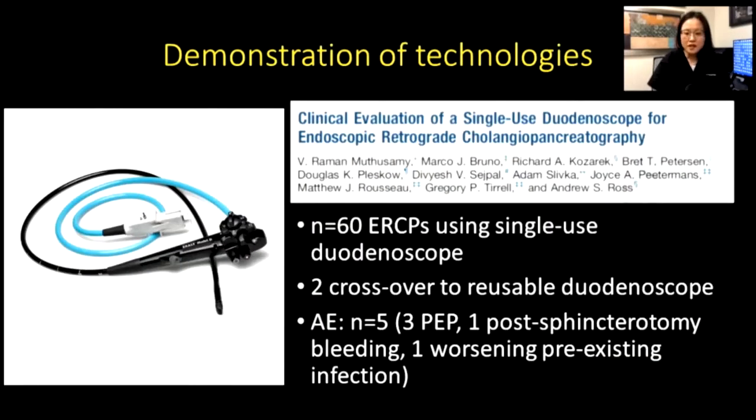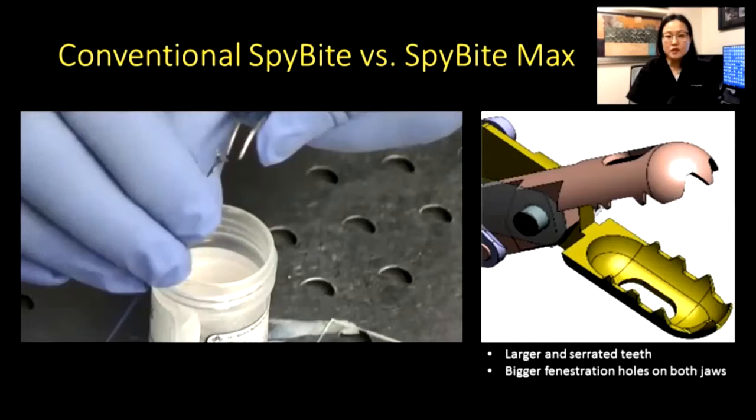In the first clinical study of 60 patients undergoing ERCPs using the single-use duodenoscopes, two of the 60 patients required crossover to the reusable duodenoscope, and 58 patients completed the ERCP procedure successfully with the single-use scopes. Five adverse events were encountered, which included pancreatitis, bleeding, and worsening of the pre-existing infection. The SpyBite forceps are utilized during single-operator cholangioscopy-guided biopsies. The new SpyBite Max biopsy forceps have larger, serrated teeth and bigger fenestration holes on both jaws.